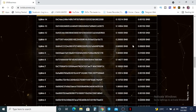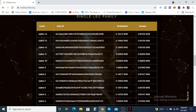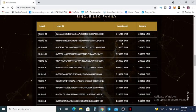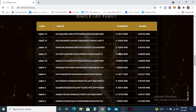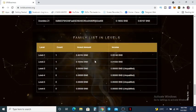So this is the investments they make, and this is the income I'm getting from them. So as you can see, when they make new purchases, when they upgrade, I'll still earn from whatever they do in this smart contract. So that's how it works.